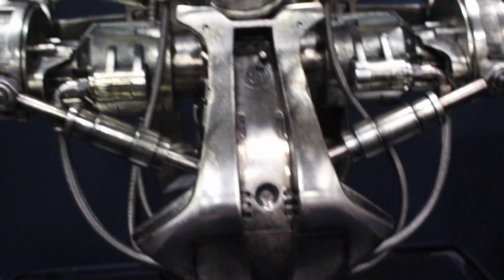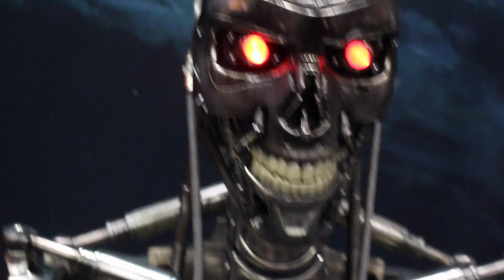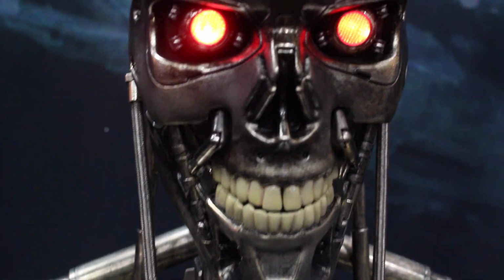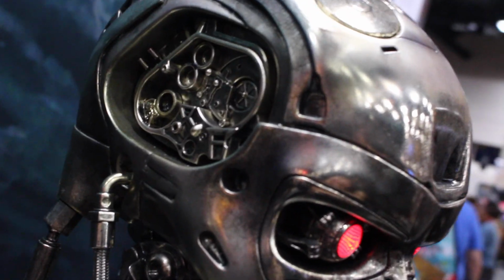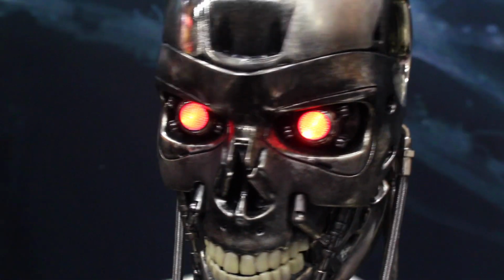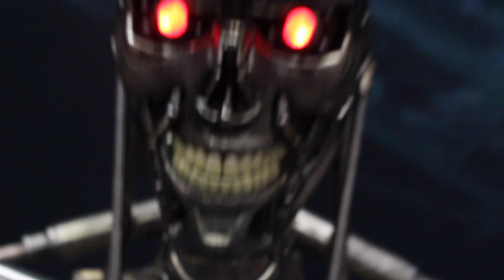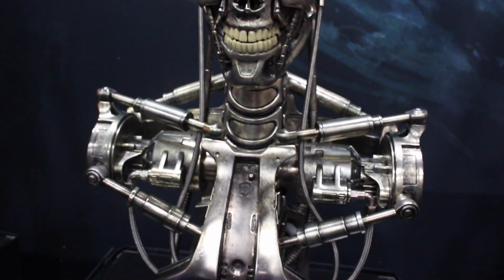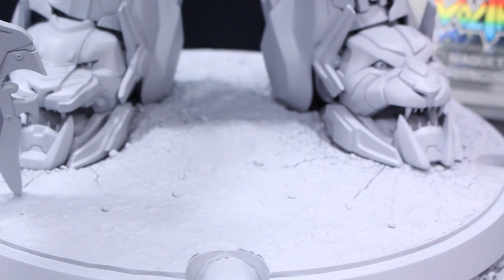I'm actually thinking about picking this up since I don't have the money to get the full replica, but this is a life-size replica of the endoskeleton skull and chest. I always wanted at least the skull, because I always loved them. I mean, a robotic skeleton is just so freaking awesome. I always loved that about the Terminator films. And it lights up. I think this is around $600 something, so it's not too bad versus the life-size one that is $6,000 or something. But you can win it.